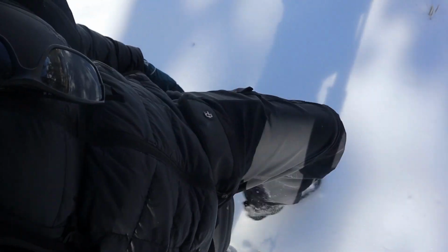Okay, so that was quite a bushwhack to get down that. I don't know if you can see behind me, but pretty deep snow. I had to tread really carefully. Really the only way to get through here.